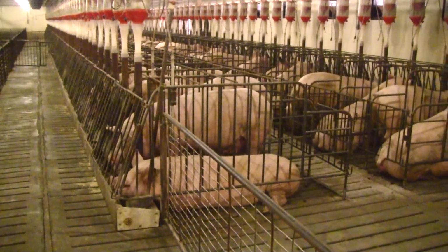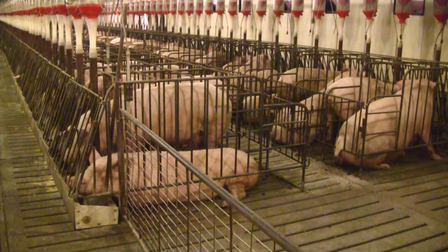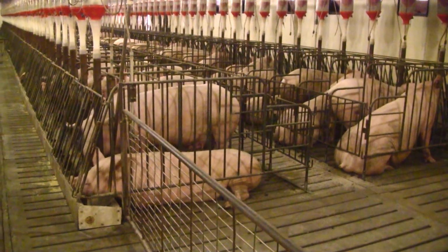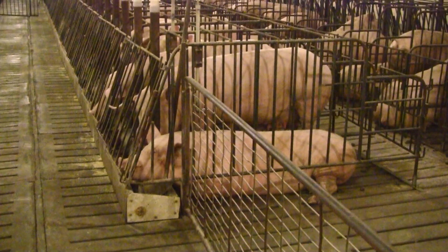There's been a great lot of debate lately about the use of gestation stalls in hog production. Some major food retailers have taken a firm stance against the practice. However, scientific findings shed a different light on sow comfort when in a gestation stall. Here's K-State swine veterinarian Steve Dritz.